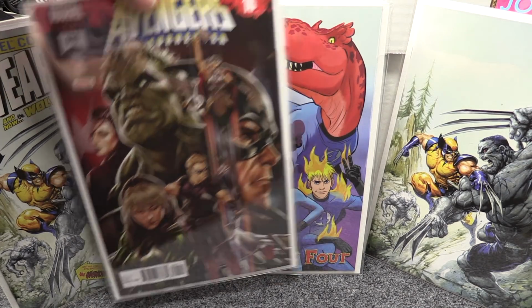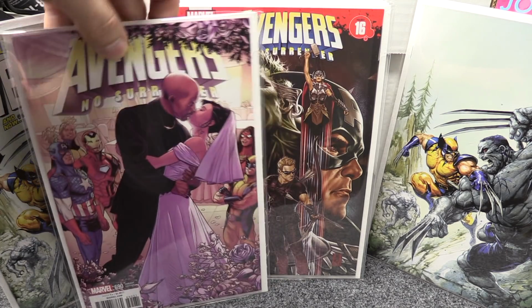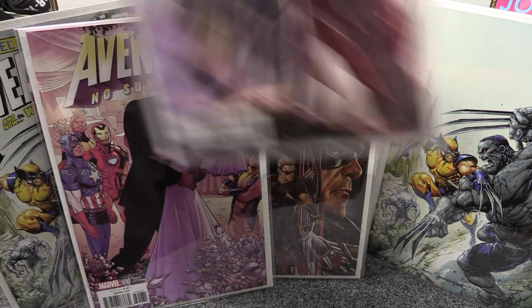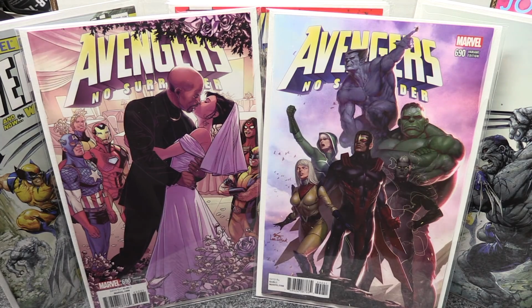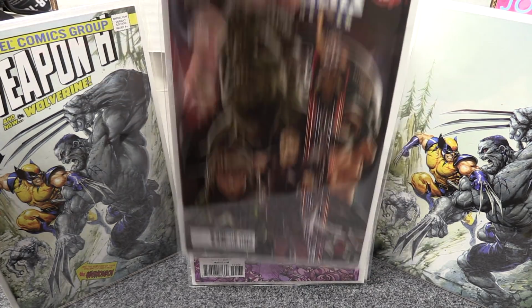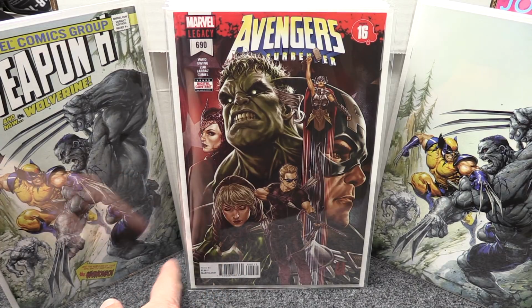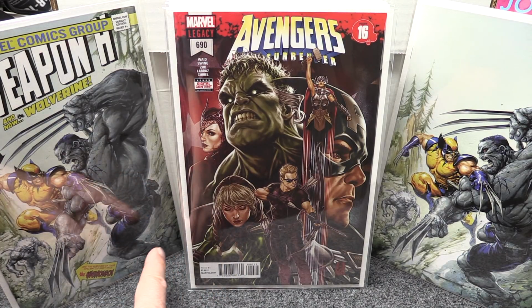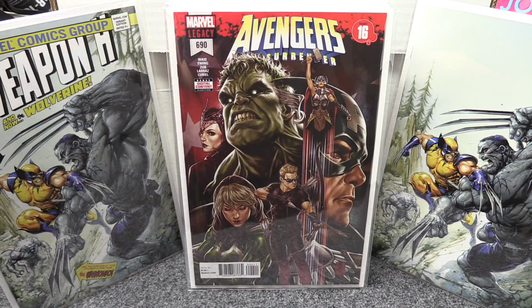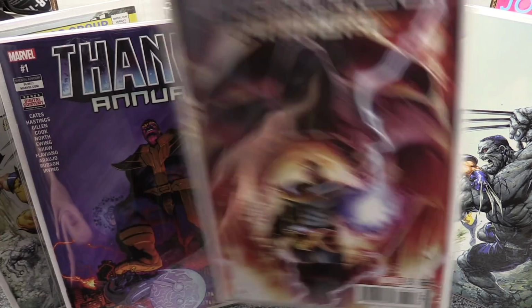Avengers 690. Got the regular cover, and I got the 2 variants. I got the wedding one and the statue one. I like that statue one the best, actually. And the cool thing with this is, well, I don't want to tell you what happens, but you find out what happens with the Challenger in this, and he's an immortal, so I think that pretty much tells you he did not die.